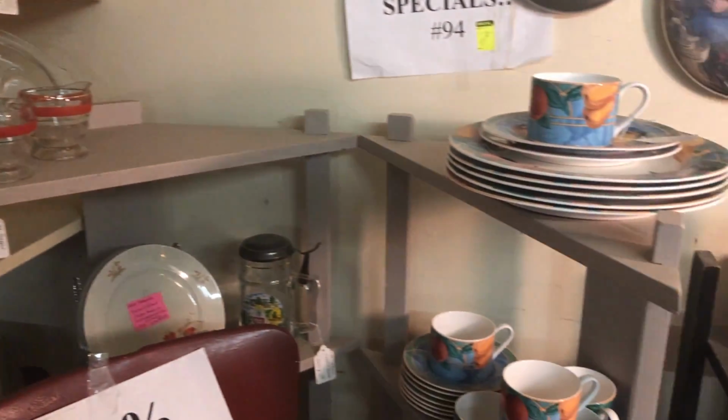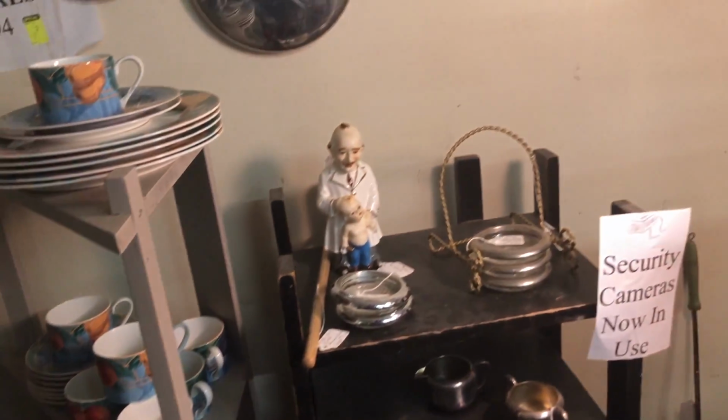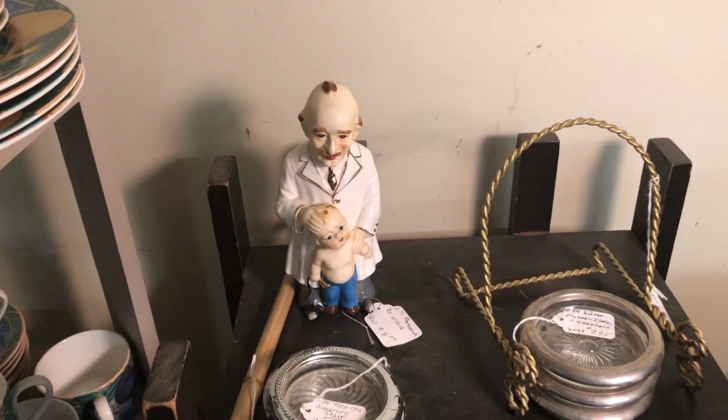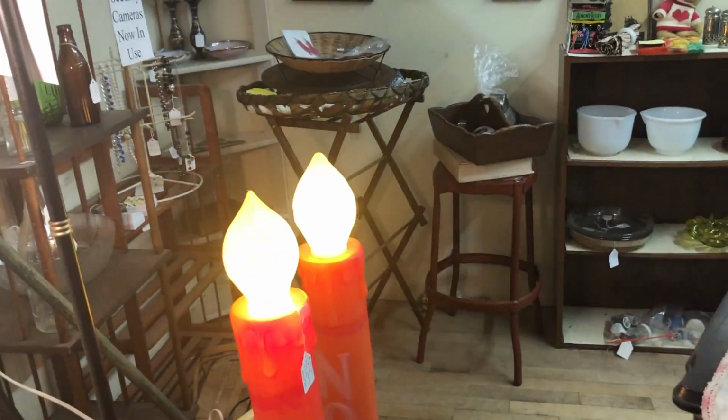I have seen some pieces of that sell online, the salt and pepper shakers and the, what are they called? Containers for the kitchen. What are they called? Brain work.